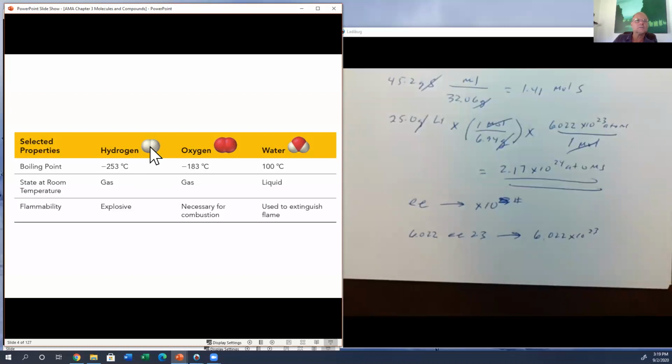Here you have hydrogen. Hydrogen is an element. It exists as a diatomic element, for reasons we'll talk about a little later, as two hydrogen atoms bonded together. It boils at negative 253 degrees Celsius, which is very, very cold. At room temperature, it's a gas. Hydrogen gas is super explosive. If there's a hydrogen gas leak, that'd be very dangerous because if you light it, it would explode. It would combine with oxygen to form water, and it's very, very explosive. Oxygen is also a gas at room temperature and boils at negative 183 degrees Celsius, again very, very cold to get it to be a liquid. It is not flammable itself, but it's necessary for combustion.